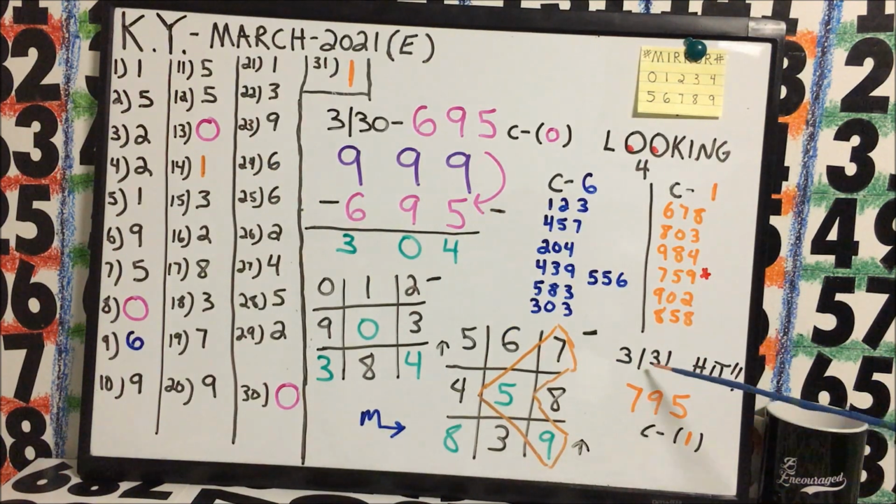And sure enough, we can see that on the last day of the month, they played 795 from column 1. It was in the mirror tic-tac-toe. Okay, so this definitely would have been a hit for me.